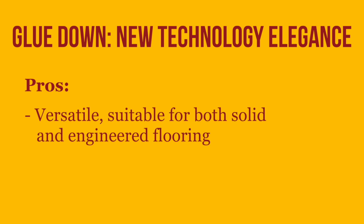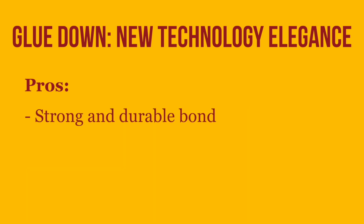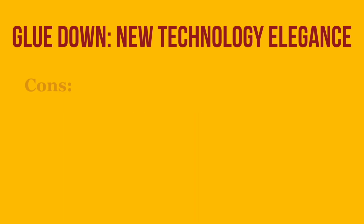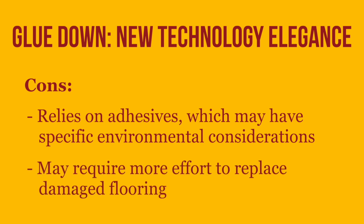Next, glue down. Pros: versatile, suitable for both solid and engineered flooring. Adaptable to both wood and cement subfloors. Strong and durable bond. Moisture resistant from the concrete subfloor, also from above. Cons: relies on adhesives, which may have specific environmental considerations. May require more effort to replace damaged flooring, and more costly.